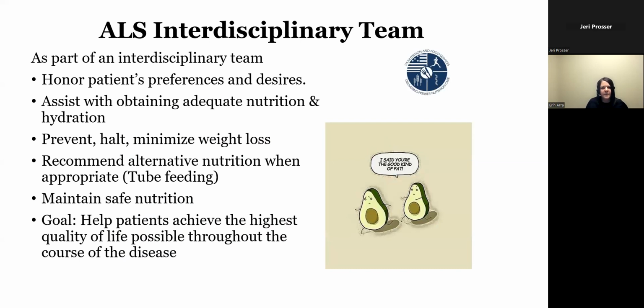Okay, so a couple things. As far as on the interdisciplinary team, of course, nutrition is really important. Something I try to remember is to honor patients' preferences and desires. It took some time and practice to step away and realize that the most important thing is what the patient wants. That is one culture change we've had at the VA, going more towards a whole health approach to care, and starting with what the patient wants and then going from there. And I'm probably going to say veteran a lot. Hopefully I don't, but I'm just so used to working with veterans. And veterans, I'm sure many of you know, are twice as likely to develop ALS. So they're at an increased risk.